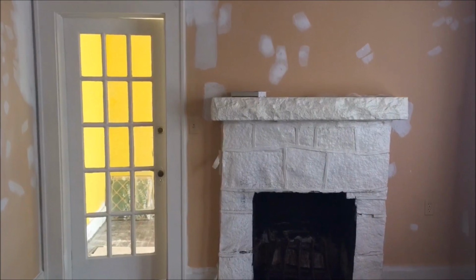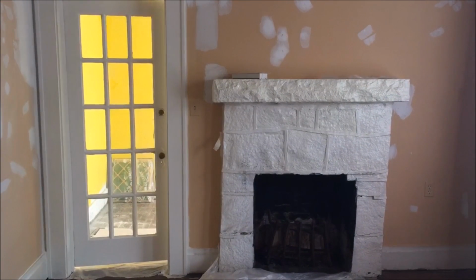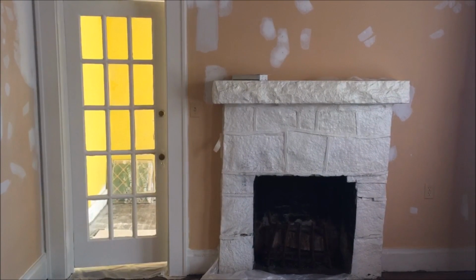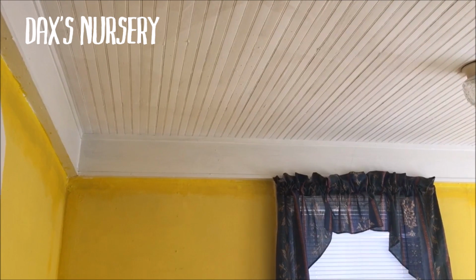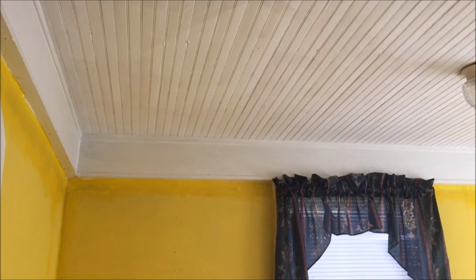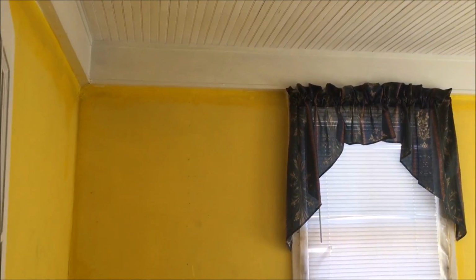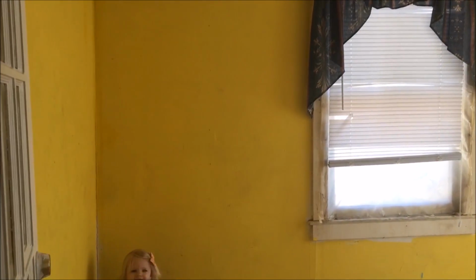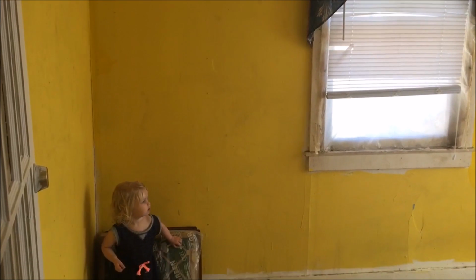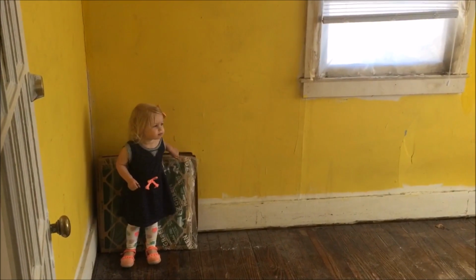This is the closed-in screen porch that we'll be using as baby Dax's room. Okay, so this is a porch that was closed in to be an extra room that we are going to be using as the third bedroom. This is how it will function for us. It'll be the nursery for baby boy. Rosie really likes this room. It's currently 7 by 11, so small, but it's perfect for what we need for him.